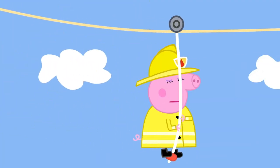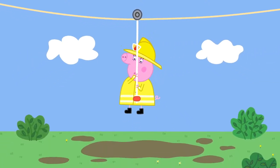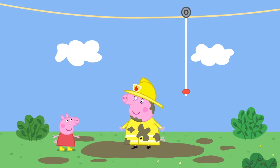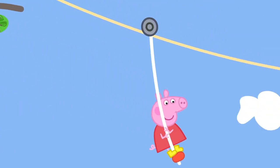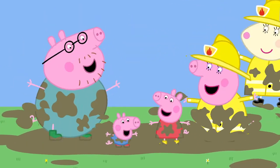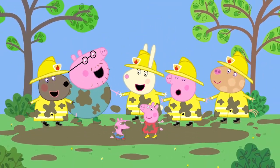Yippee! Oh dear, Mummy Pig is stuck. Ooh! Mummy, are you all right? I'm fine, Peppa. Actually, this mud is quite nice. Stay there, Mummy! Yippee! Everyone likes fire station practice.